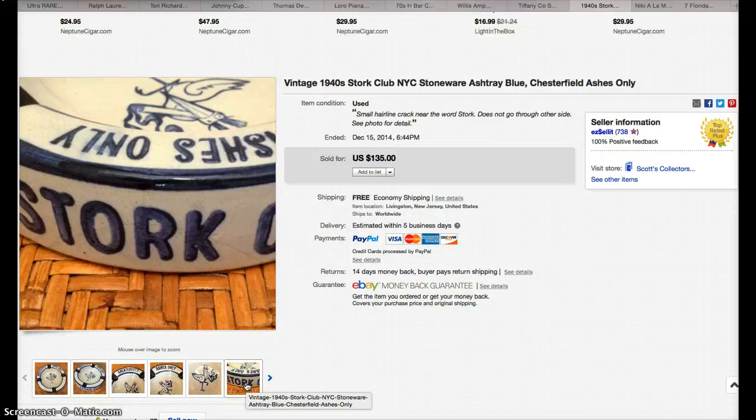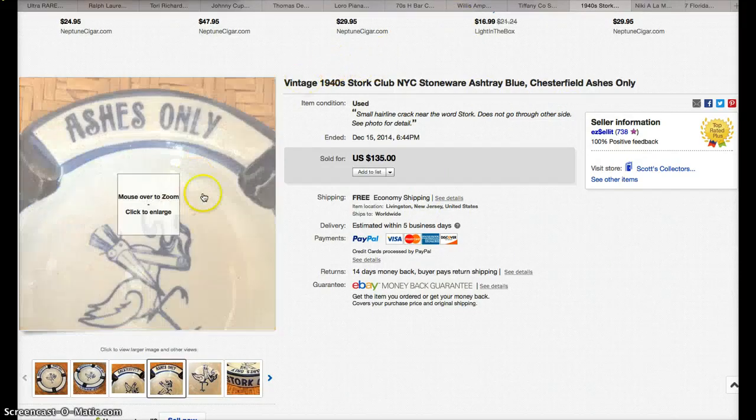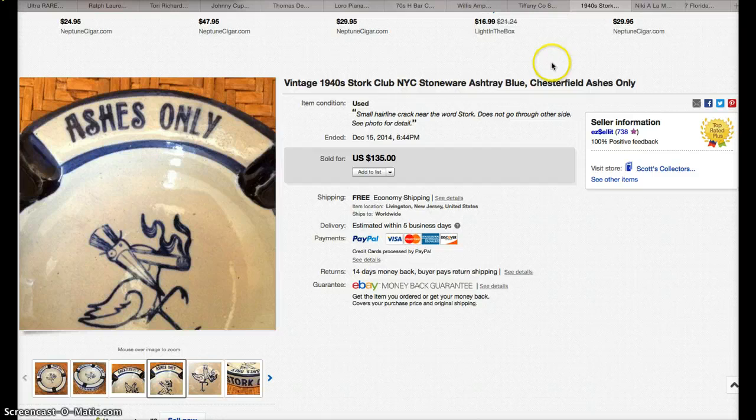And you can see there it had a little bit of a crack right there, a little hairline crack, but it didn't really diminish the structure. I mean, it was still pretty solid. And so after having this up for a long time, I finally got it sold for $135 for a $2 investment. And you never know what you're going to find at house sales. And I guess this falls under the category of smoking. And it did very well.